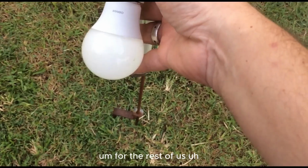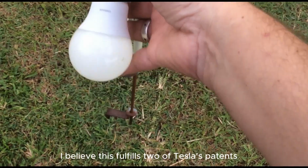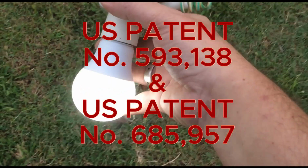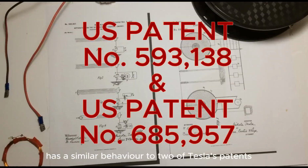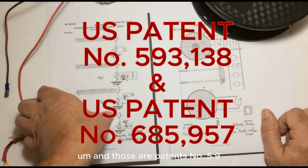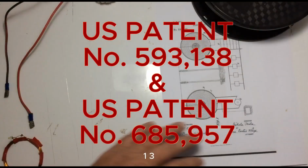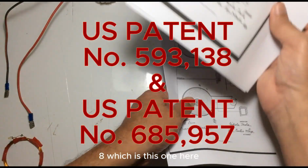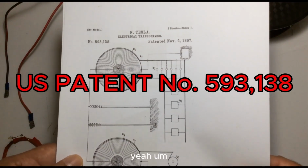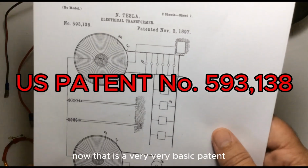For the rest of us, I believe this fulfills 2 of Tesla's patents, or has a similar behavior to 2 of Tesla's patents, and those are patent number 593138, which is this one here. Now that is a very, very basic patent.